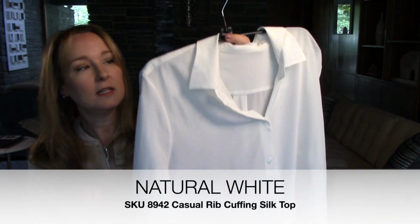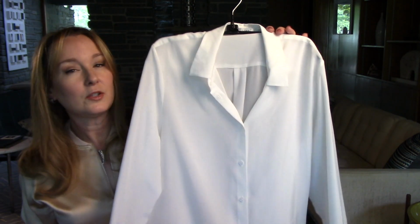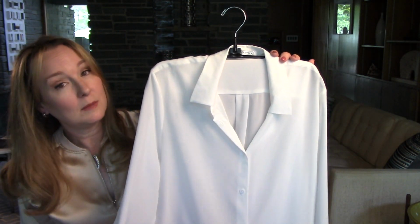The last blouse I got is this one, and this one was on sale. I'm not sure this is one they always have. It may be, I don't know.